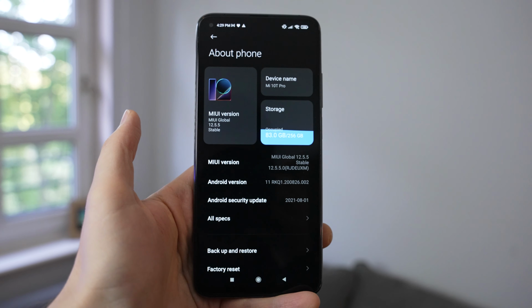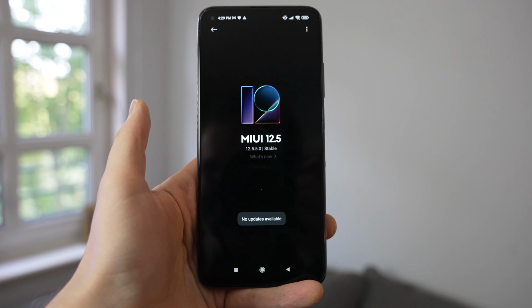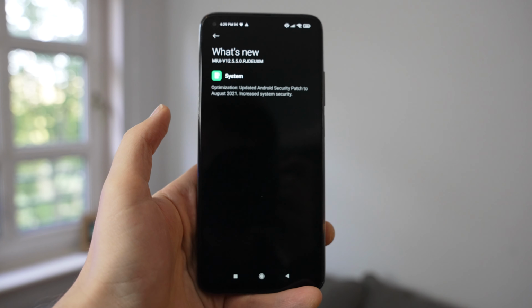Overall, I think the Mi 10T Pro 5G is an excellent smartphone, which undercuts all the competition in terms of price, but delivers 90% of the phone that you'd be buying if you were spending around about £1,000. Really good product here from Xiaomi. Let's hope they keep up that pace in the years to come.